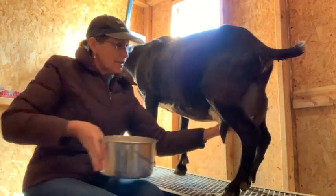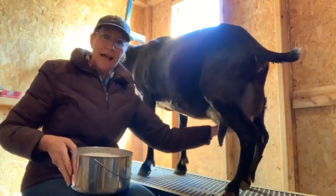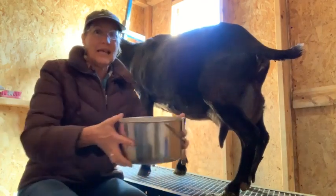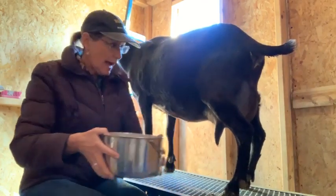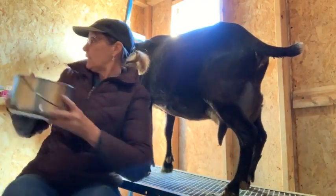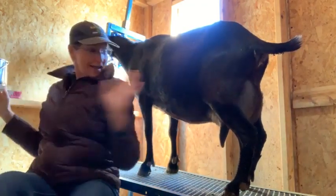All right, so what I'll do is just milk her until I can feel there's still quite a bit of milk in here. But as you can see, I've gotten at least a half a gallon out of her. She's still got ample milk to feed these babies of hers all morning long, all day long.